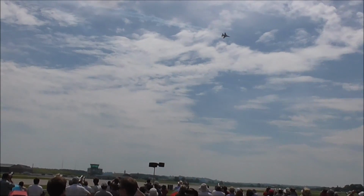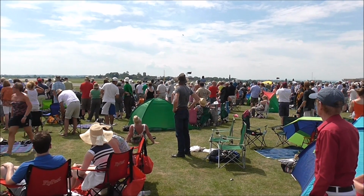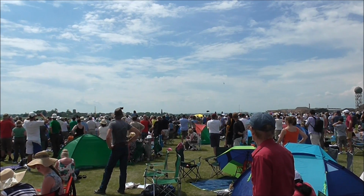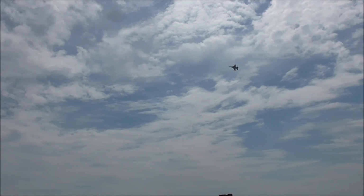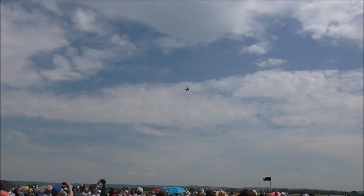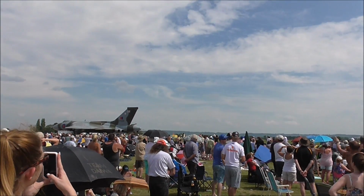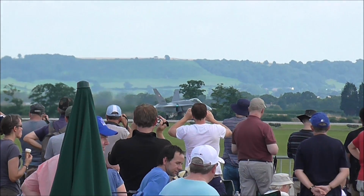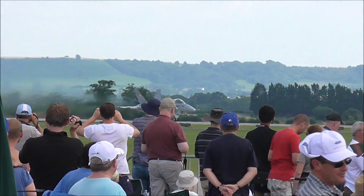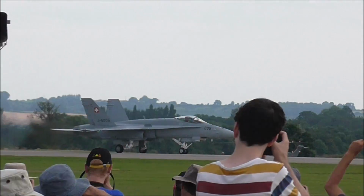Just to entertain and attract you. Big shot now. A very impressive solo jet display. It's great to have the Swiss with us again. He's rolling now. Look out for the square loop. You don't get time to talk a lot. Enjoy. This is the Swiss Hornet display team.